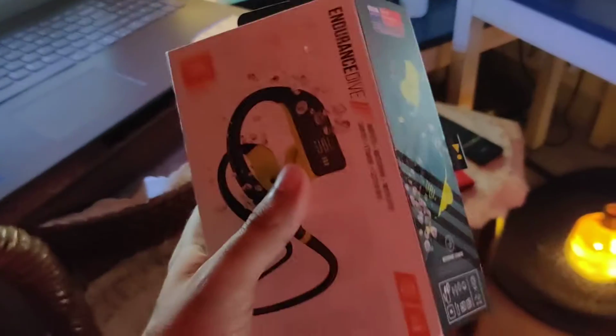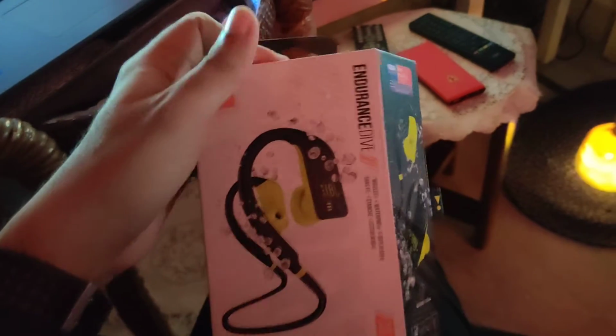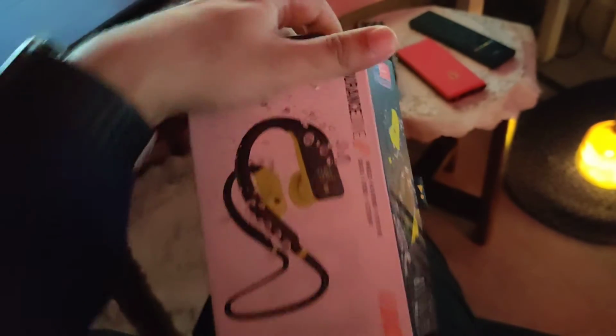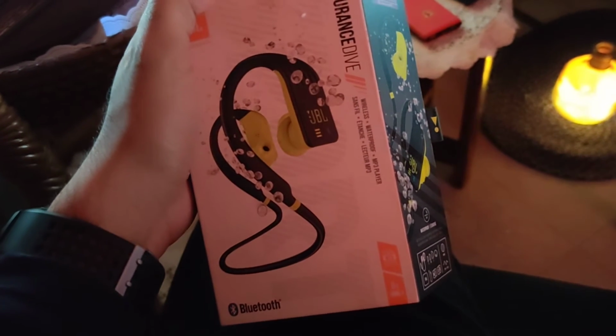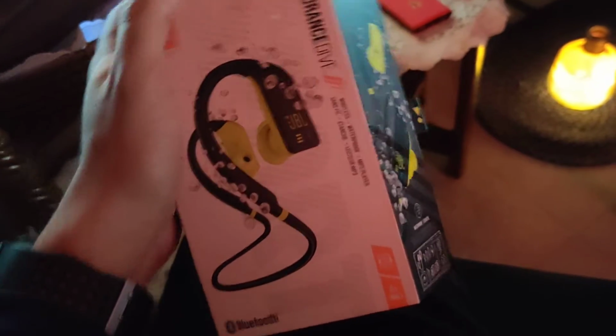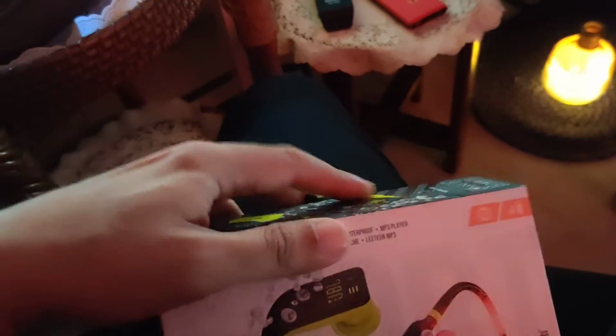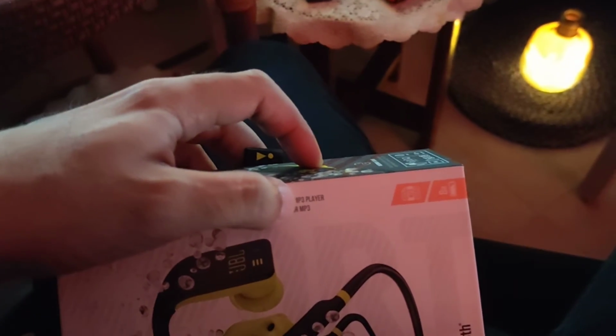Yes, and this is another device that I got from JBL. Retails for around 7,400 on online stores, but you can get it from Landmark at an offer. So I got it for 5,000 bucks. I prefer this one because it's waterproof, and it will just hang around your neck. So, and yes, it has an inbuilt MP3 player.